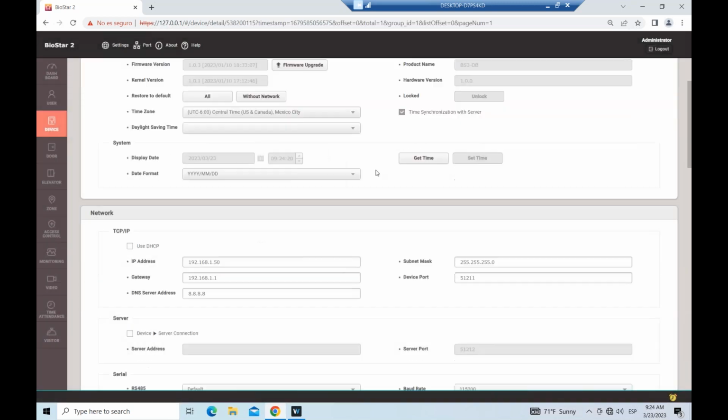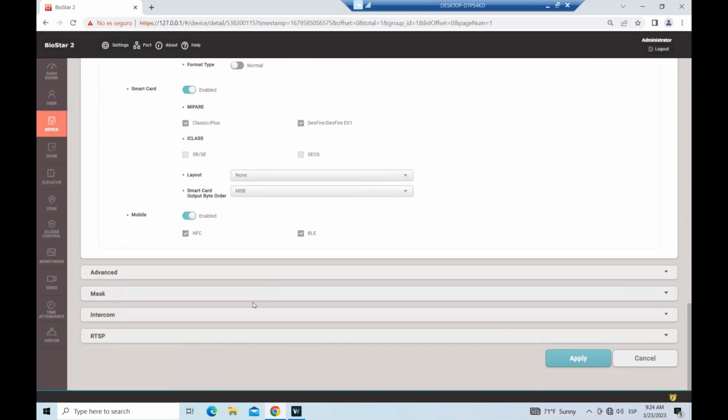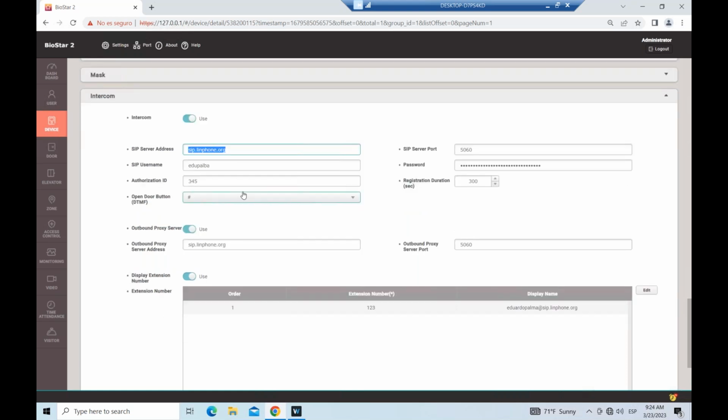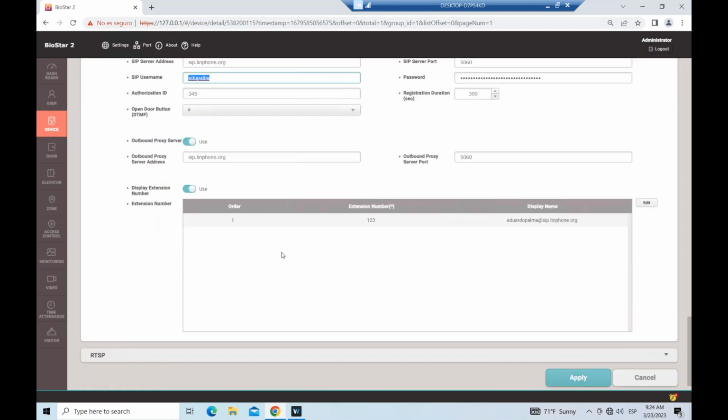How to configure, for example, the intercom. If you have a SIP server, in my case I have Linphone, you need to put the Linphone server address. In your SIP server, you can create your account, and you can put the username and the password. After that, you need to add the different extensions and obviously the name. For example, if you have a building or a company with different sites, you need to create the extensions and the order that you have these extensions.